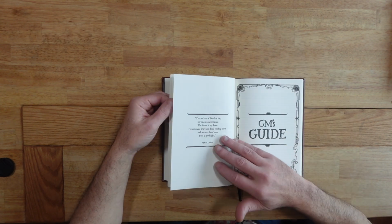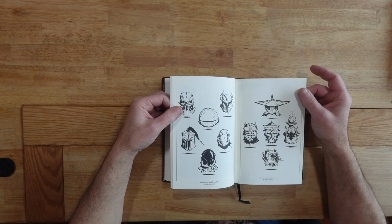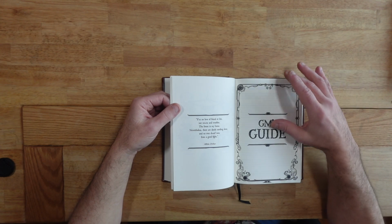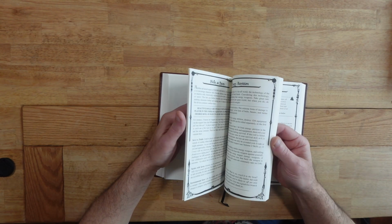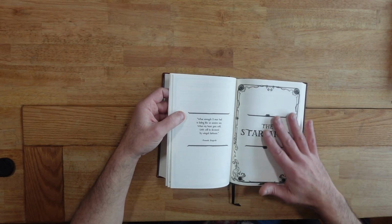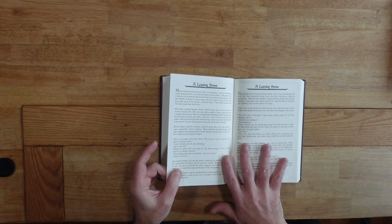Nice helm illustrations here. Always an interesting mix of what feels like sci-fi and fantasy, which Crown and Skull does kind of lean into. Then we move into our DM's guide section here. Skills and saves, a little bit more Starfarer. And then we move into another.